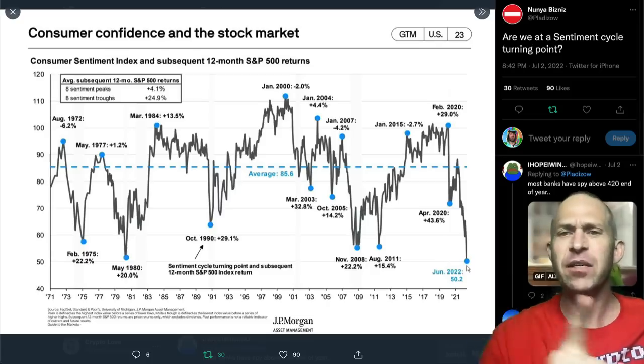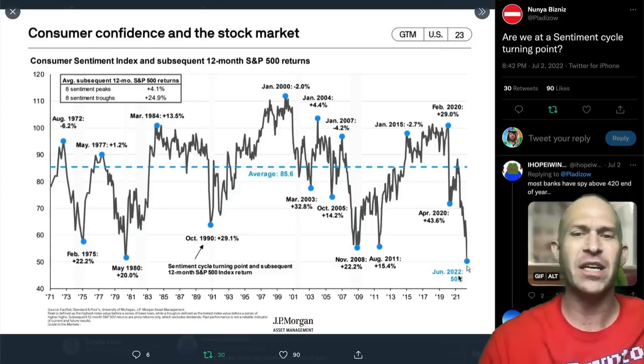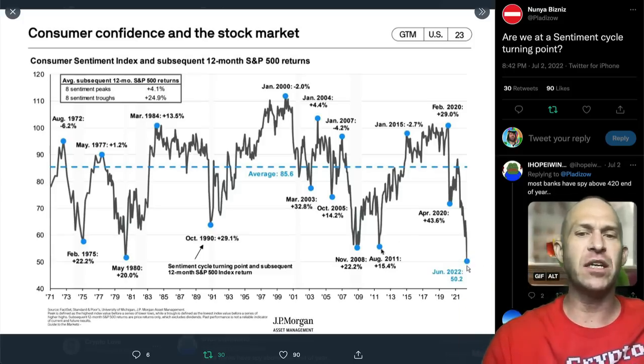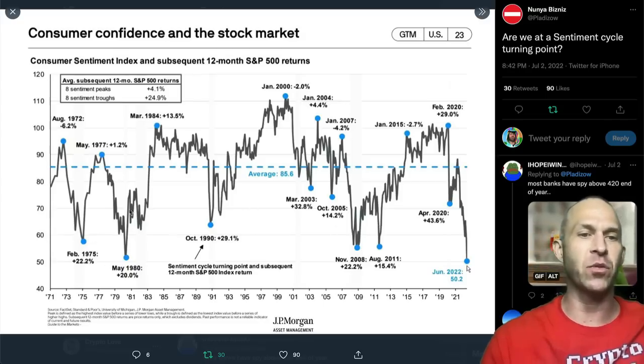Now, this is very similar to what we've been talking about previously with the consumer confidence in the stock market. Consumer confidence is at all-time lows. Historically, within the following year after we reached all-time lows, guess what? Up 15%, up 22%, up 29%, up 20%, up 22%.